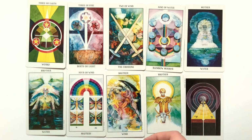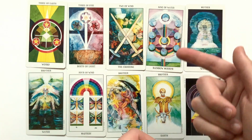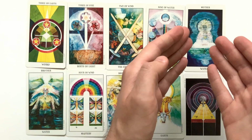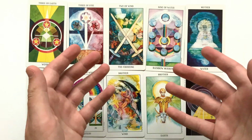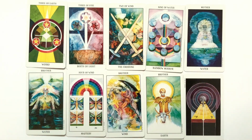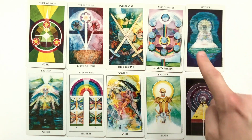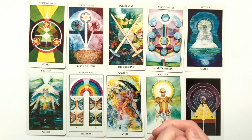Court cards are traditionally people, like a knight, a queen, a king, or in this case, a mother, a brother, a father, a son. But they're so abstracted that it brings you back to the realm of just a beautiful piece of work instead of necessarily having it be a person. You could read this as a person. You can also read this as an experience. You could read that as a space. There's so much more to look at.